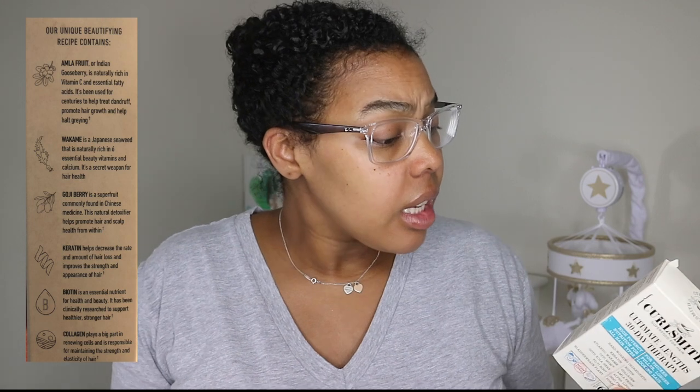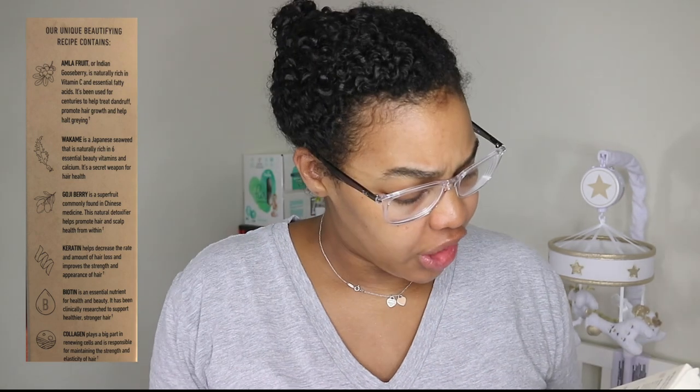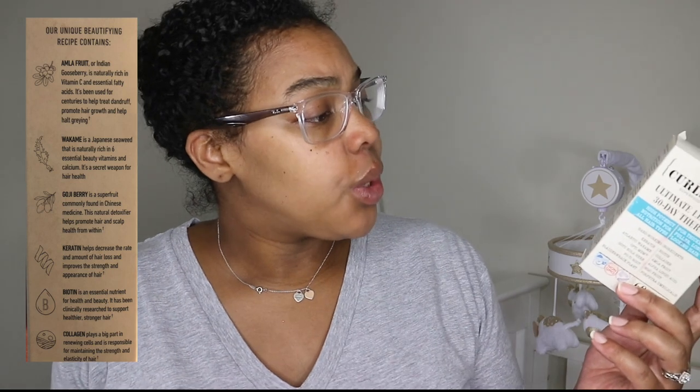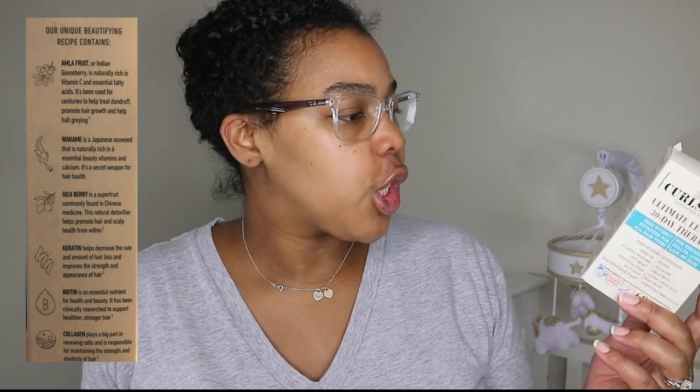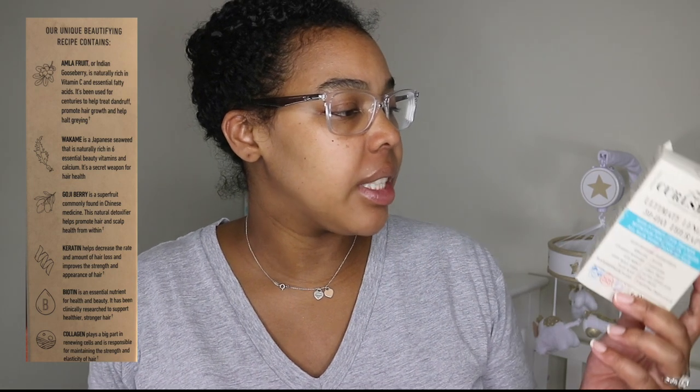It has been clinically researched to support healthier, stronger hair. So that's one key ingredient. They also have collagen in here as well. It says it plays a big part in renewing cells and is responsible for maintaining the strength and elasticity of the hair. So you also see keratin. Keratin helps decrease the rate and amount of hair loss and improves the strength and appearance of hair.